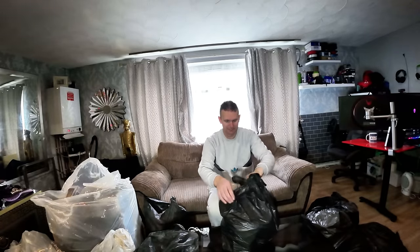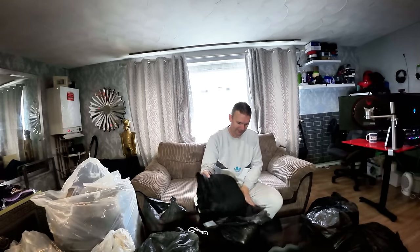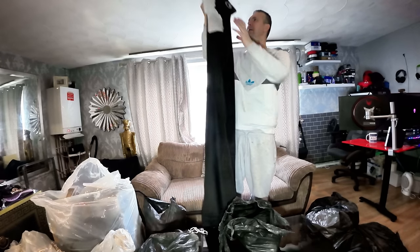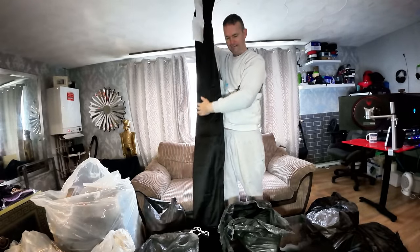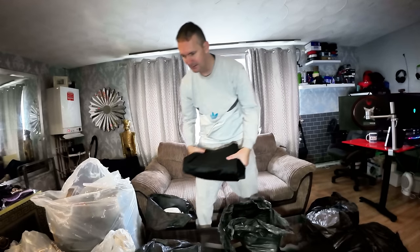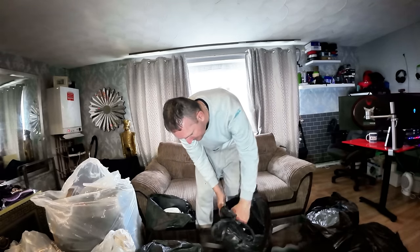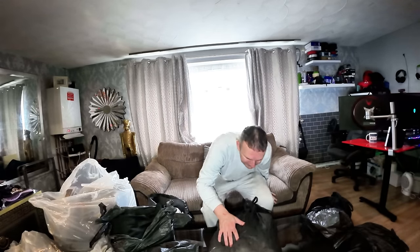Next bag. This weighs a ton. Oh, wow. These are black velvet curtains. And they're huge. I mean, they go up to the ceiling. They are so big. Gorgeous. They are massive. They've got to be like easily over 7 feet tall. Crazy. I think that's all that's in here, those, yeah. Next bag then.